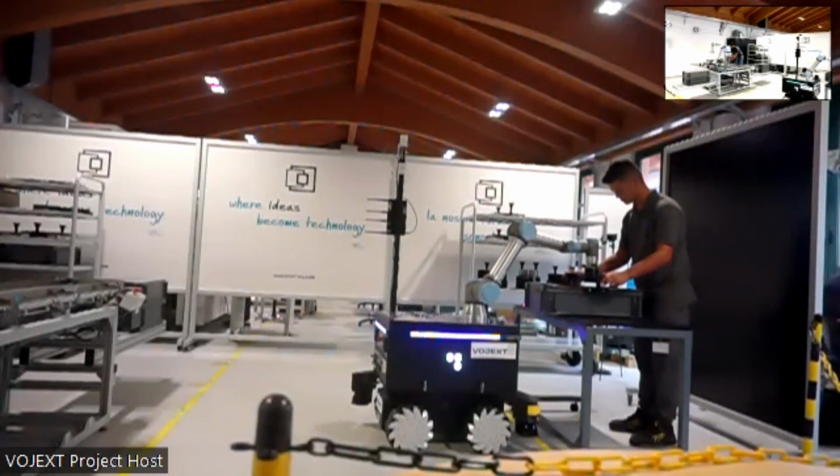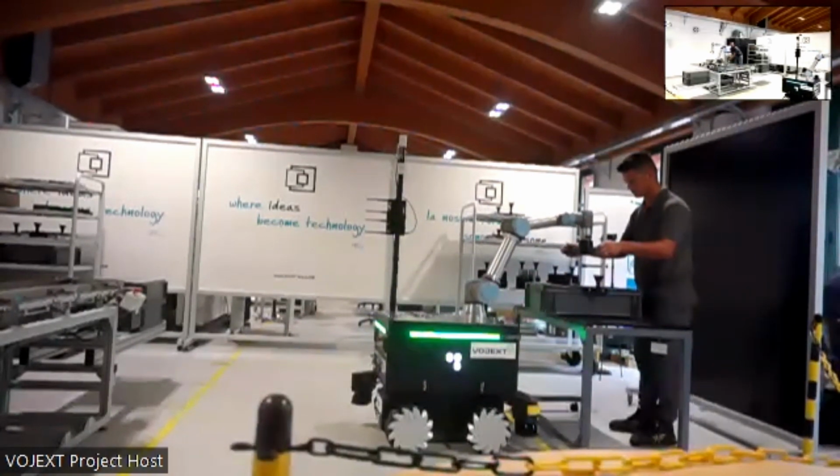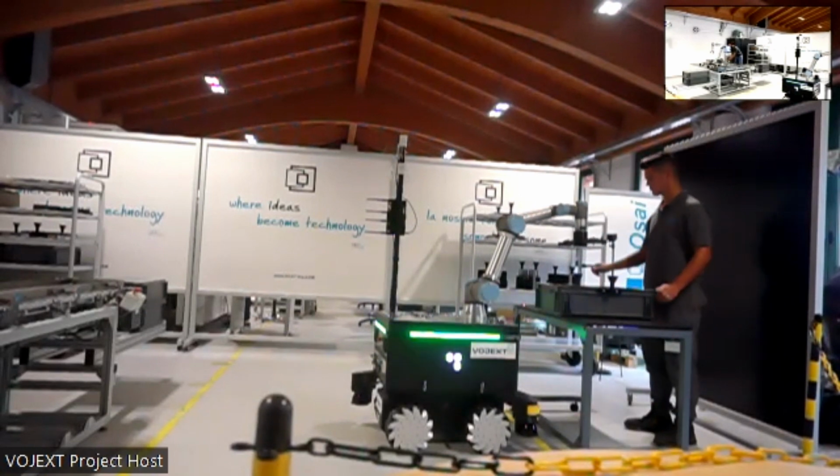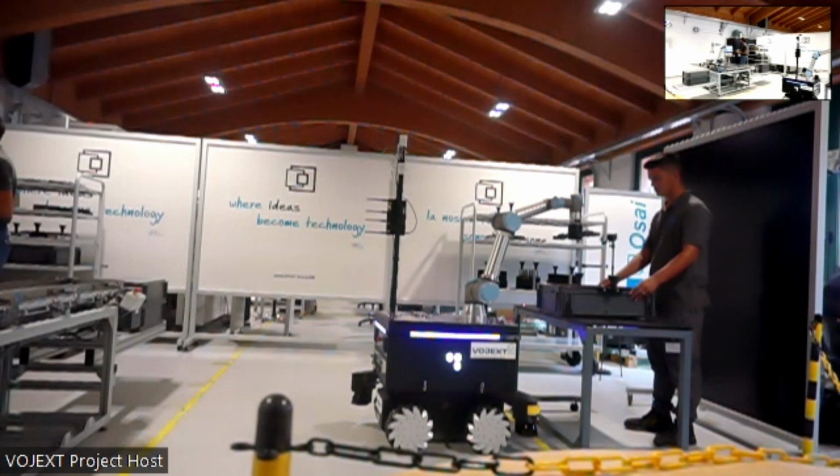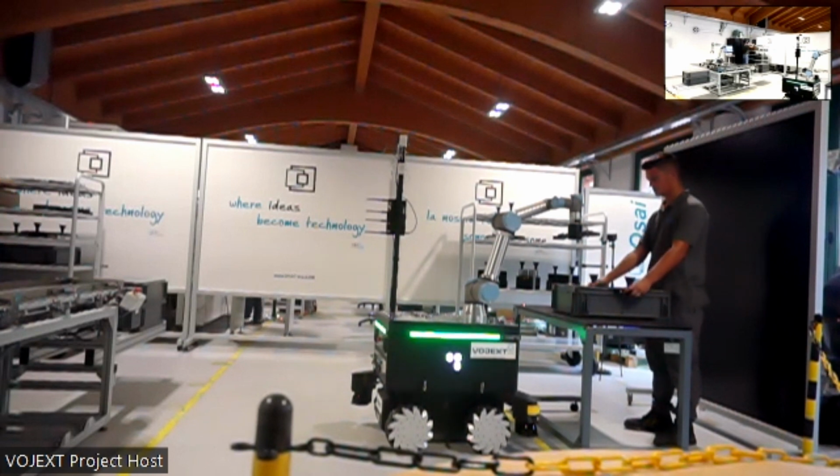In the meanwhile, the robot can go to a warehouse, for instance, and bring all the stuff that is not hidden anymore. So the two operations can proceed in parallel and optimize the cycle time.